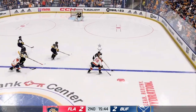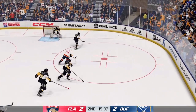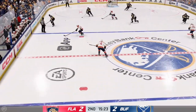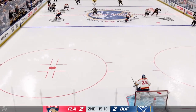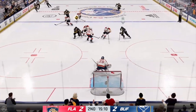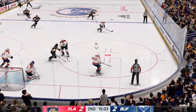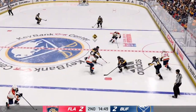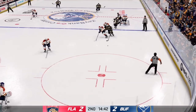Moved up ahead here in the neutral zone. And he lowers the boom there. Nice feed. Takes the feed. Here's a short pass to MacArthur. And he had the answer on that one. Textbook poke check by Stafford.